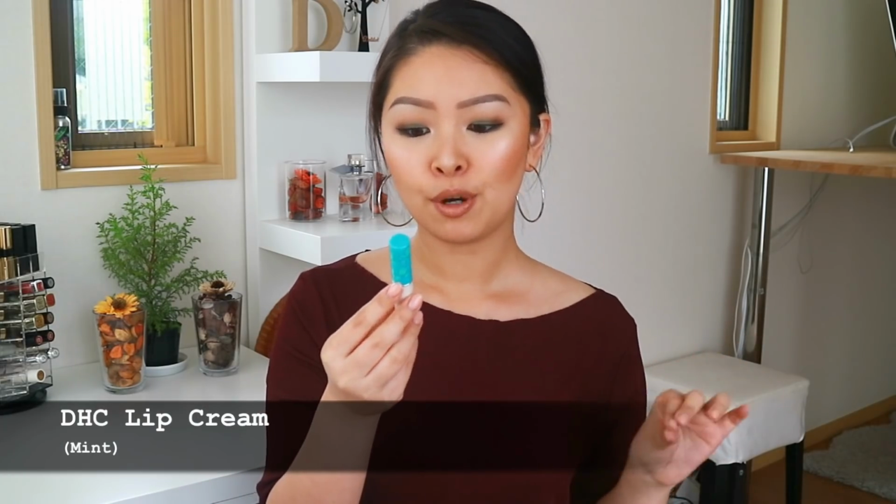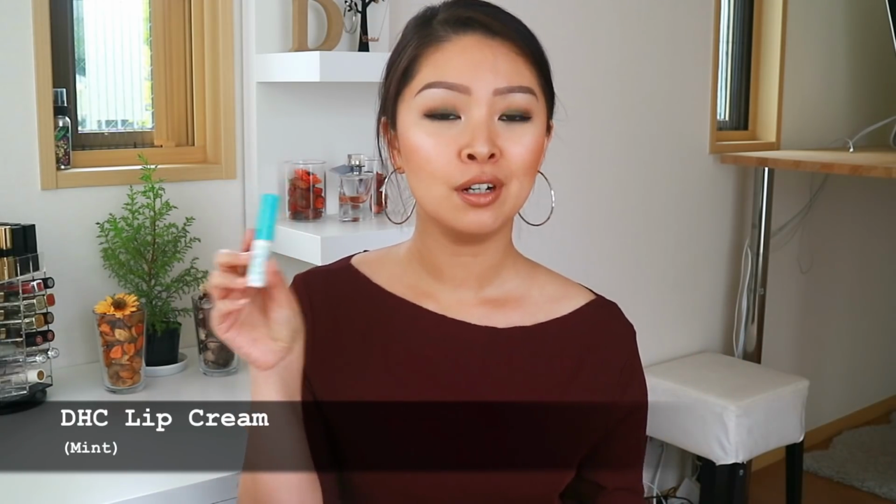Lastly, I have this lip balm from DHC. It's also a Japanese brand, more mid-range, more toward drugstore price, and it's their regular lip balm, but this one is in mint flavor. DHC lip balm is very popular over Asia because it's made mainly, I think maybe 90-100% of olive oil, so it's very natural, very nourishing, very moisturizing.